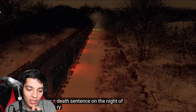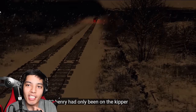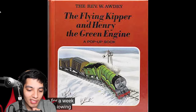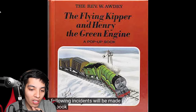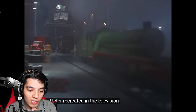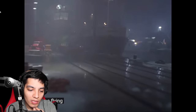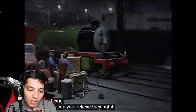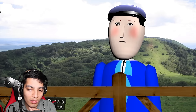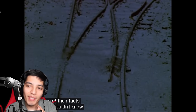On the night of February the 8th, 1983, Henry had only been on the Kipper. I told you guys he was gonna die. The following incident would be made into a book and later recreated in a television series. This is the train the railwaymen call the Flying Kipper. Can you believe they put it in a kid's story? Of course, that fat f***er changed quite a few of the facts. Of course, man, he's evil.